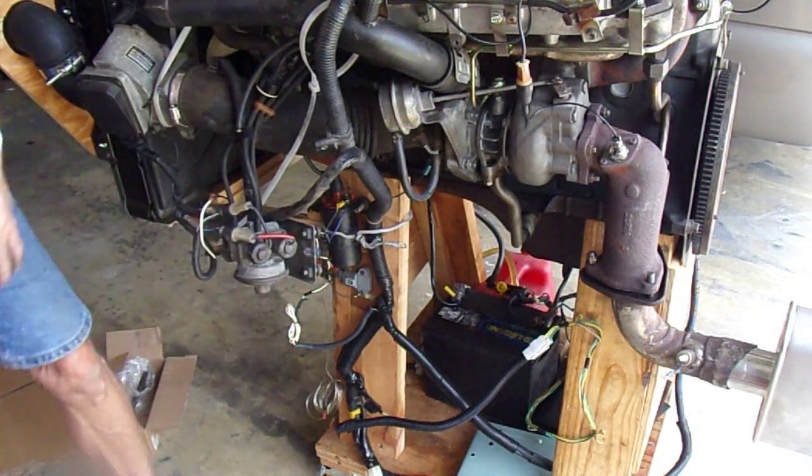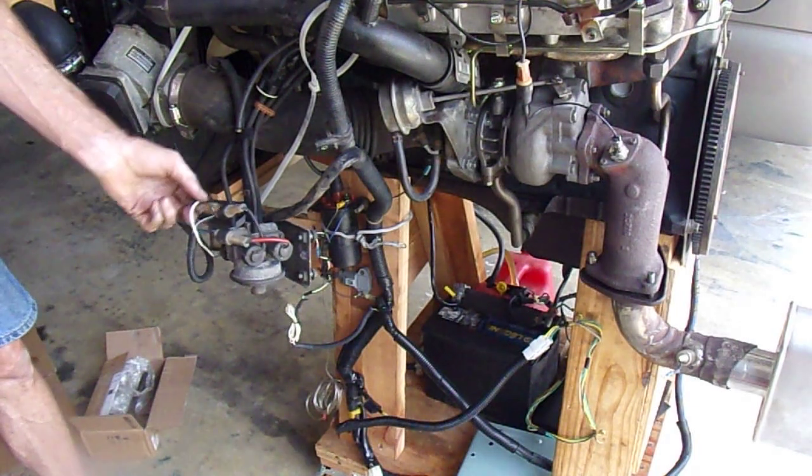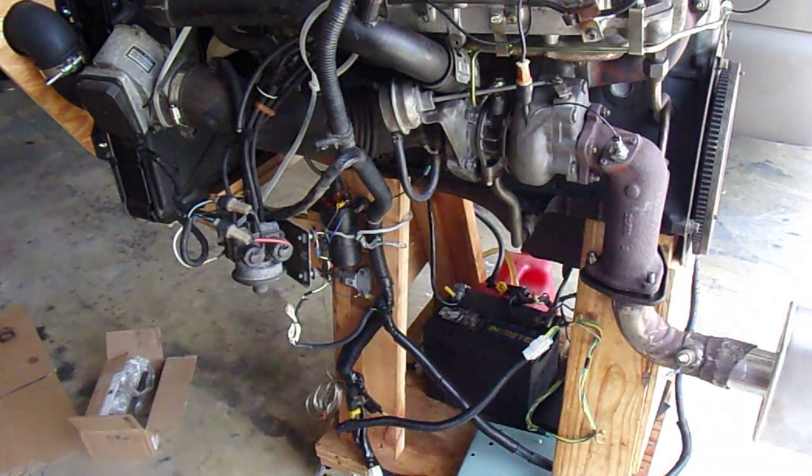Okay. Okay, so we're all hooked up. So I'm going to test it by unplugging this one after, well, first of all, see if it starts and idles. Everything's hooked back up.